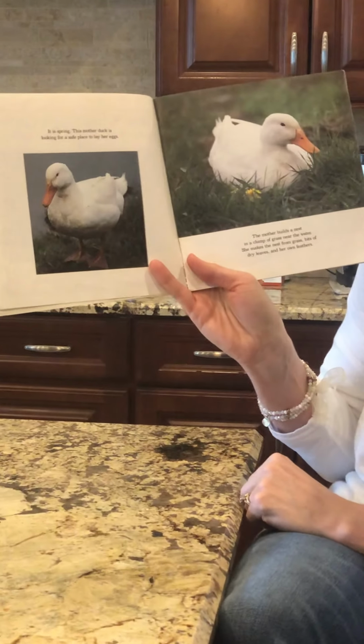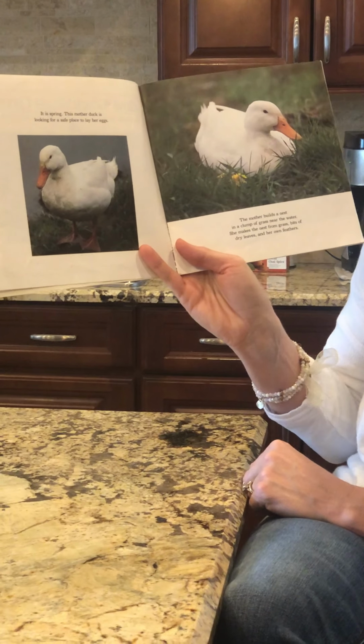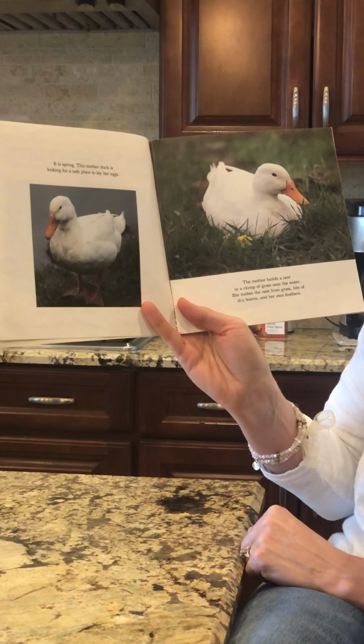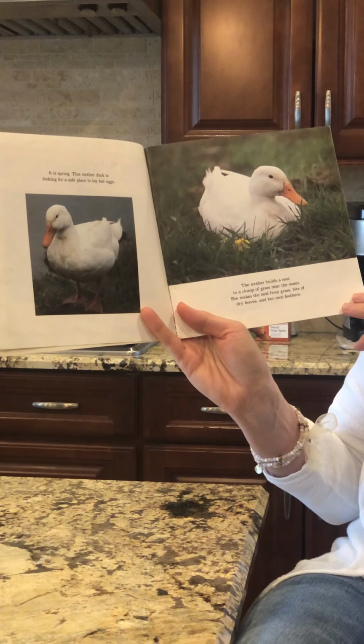It is spring. This mother duck is looking for a safe place to lay her eggs. The mother builds a nest in a clump of grass near the water. She makes the nest from grass, bits of dry leaves, and her own feathers.